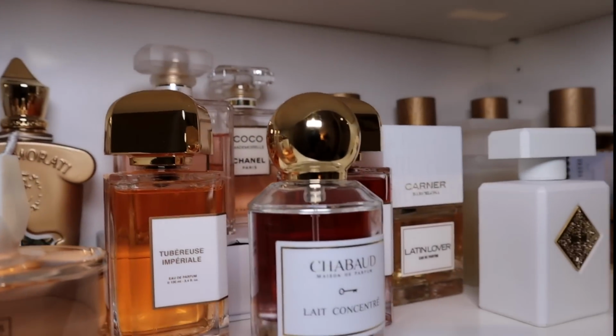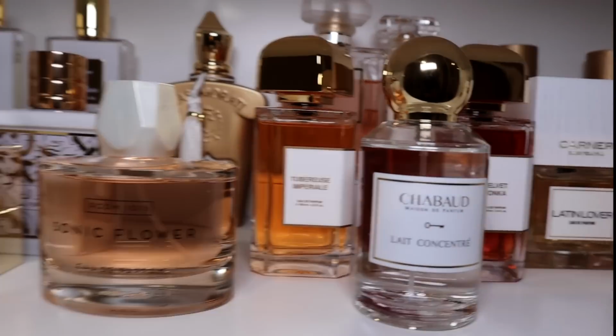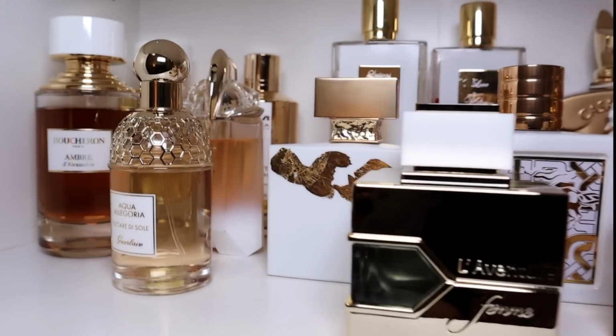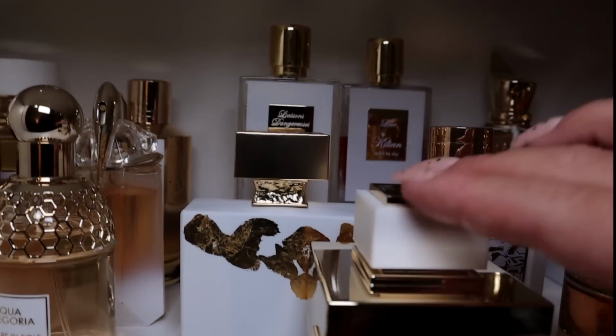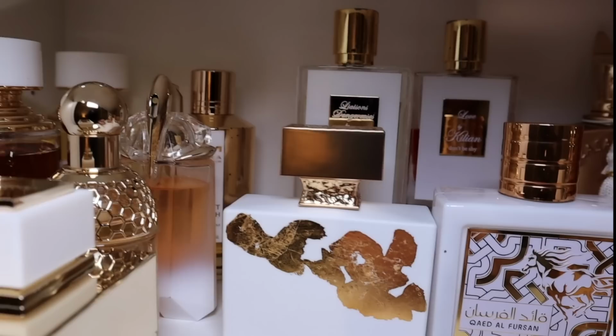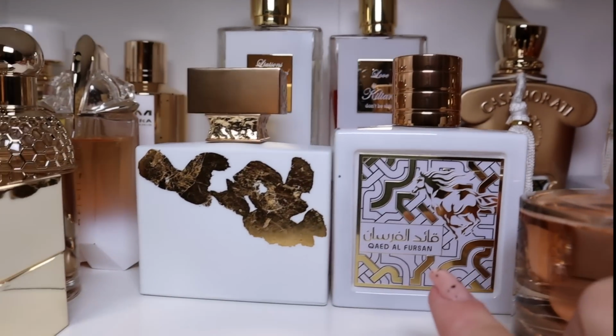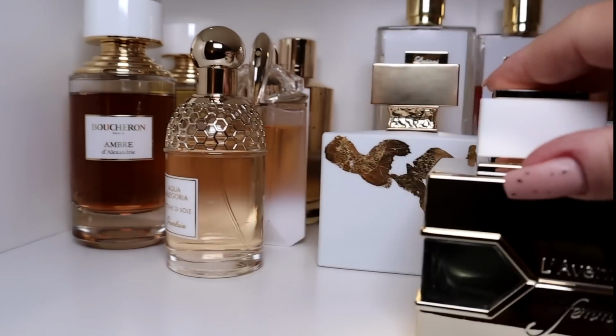So here's the first from this shelf, which is, by the way, as you can tell, white and gold. Then I have some tropical vanillas. So we have MICALLEF and Kayed Al Fursan from Lattafa. Very nice ones. I'm going to keep them.